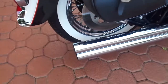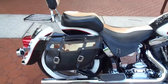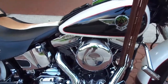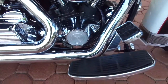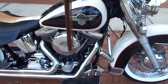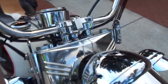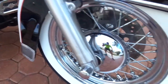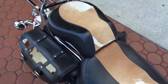But folks, what you're looking at here is not a Heritage Springer, but I think it's what got the Heritage Springer thought going. This is a 1993, the 90th year anniversary of Harley-Davidson. They call it a Nostalgia, an FLSTN. And this was a numbered, limited production run motorcycle. They call them moo cows. And of course they're the Heritage Softail, just an amazing bike on its own. But they called these the moo cow because of the cowhide.